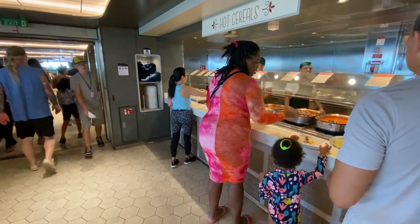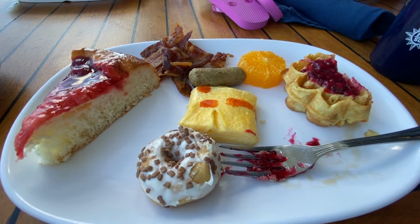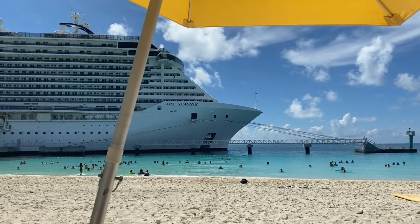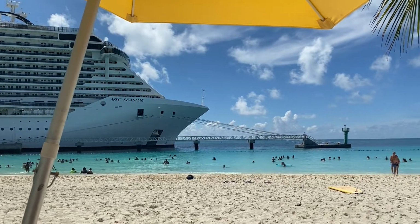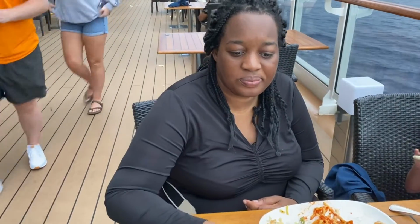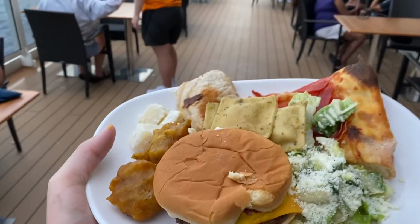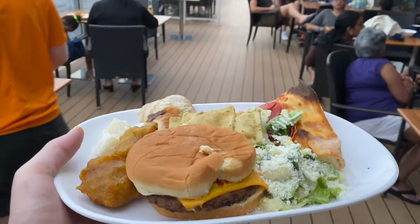So what are your final thoughts on the food aboard the MSC Seaside? I thought the food on the MSC Seaside was decent. Listen, if you're an experienced cruiser who's been on hundreds of cruises across multiple lines, you may not enjoy the food on the MSC Seaside. If you're going on your first cruise, or you're okay with less than stellar flavor profiles, you're probably going to be satisfied with the options on board. I would agree with that.